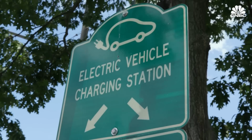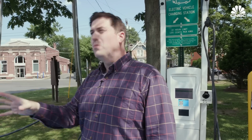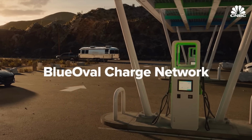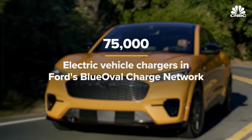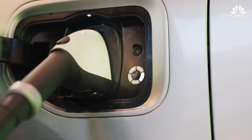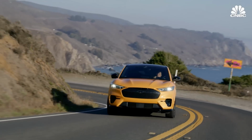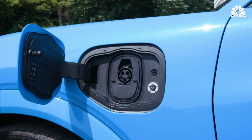So we've just pulled over to a charging station on the side of the road here in a small town outside of New York City. Ford has its own network, what it calls the Blue Oval Charge Network. It says it has about 75,000 chargers across the United States, and it says that in one of its DC fast chargers, it can charge a vehicle 54 miles worth of range in 10 minutes.